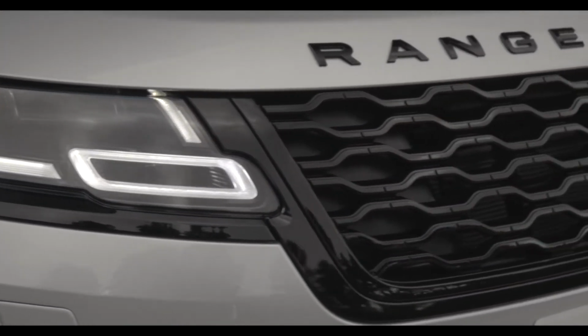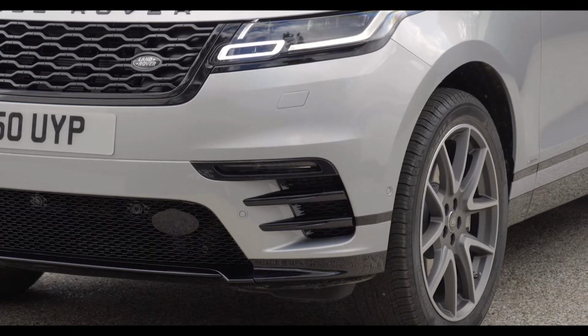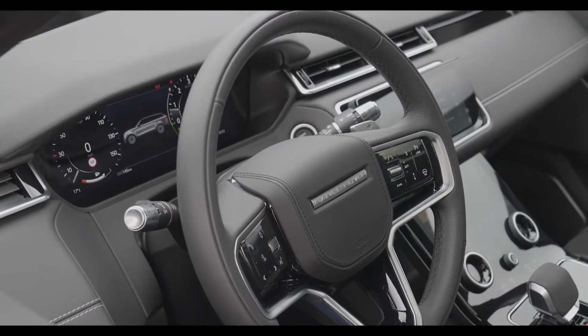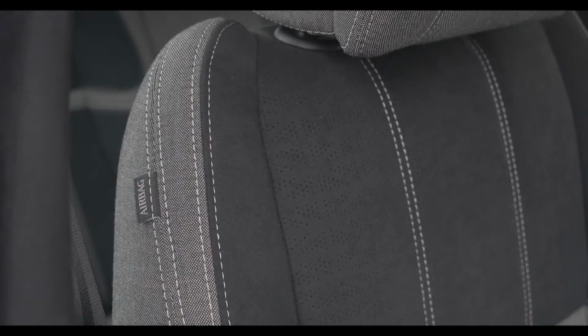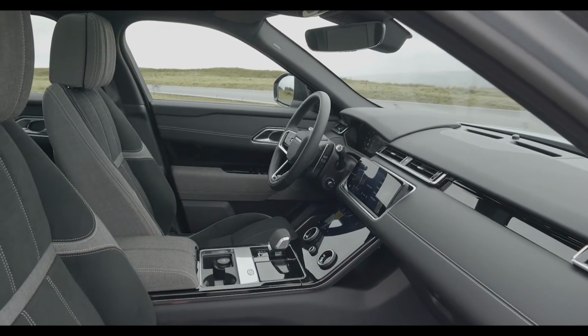The mid-size luxury SUV, which sits between the Range Rover Evoque and the Range Rover Sport in the family lineup, offers customers the perfect balance of design and technology, now with electric power.